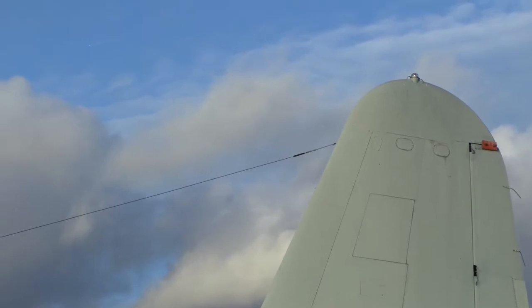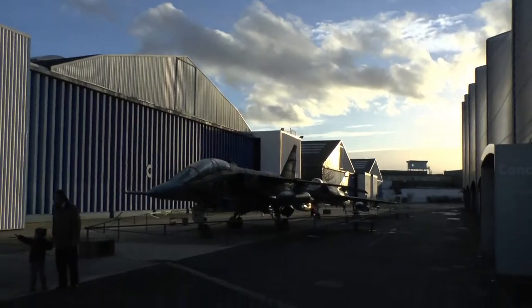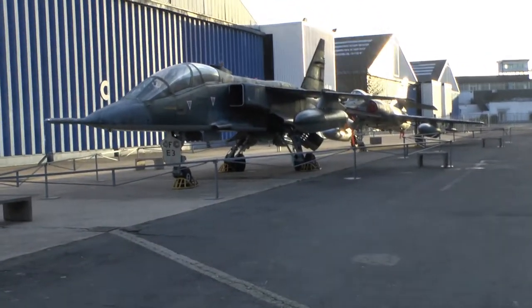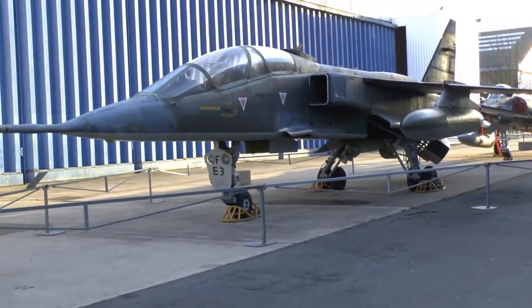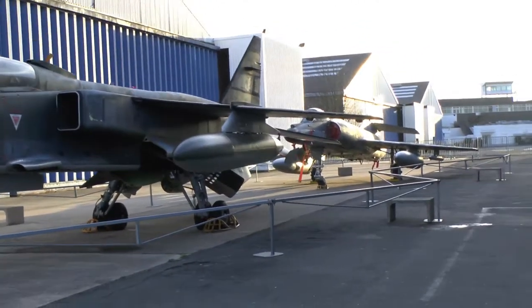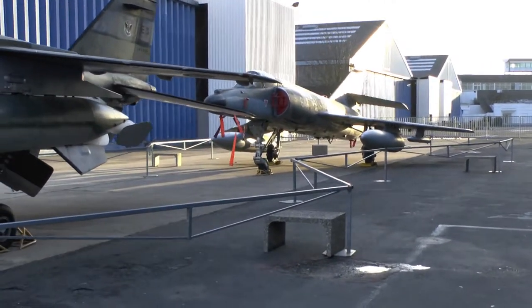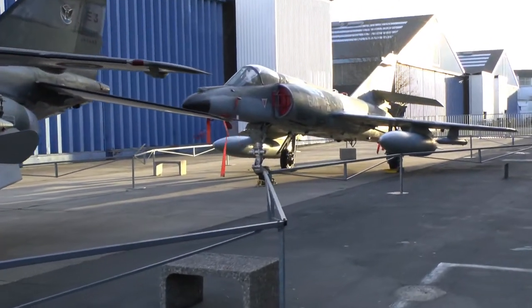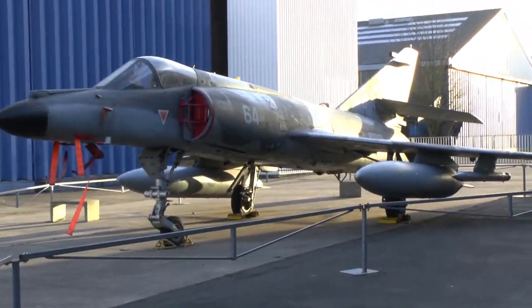The goal is right here, so we're catching a little extra. Went around the corner, there's a little Jaguar here, and we're right by the Concorde Hall that we're going to go into. So this is Jaguar E, and behind it is a Super Étendard. It's a Dassault airplane, and that's a carrier, marine carrier airplane.